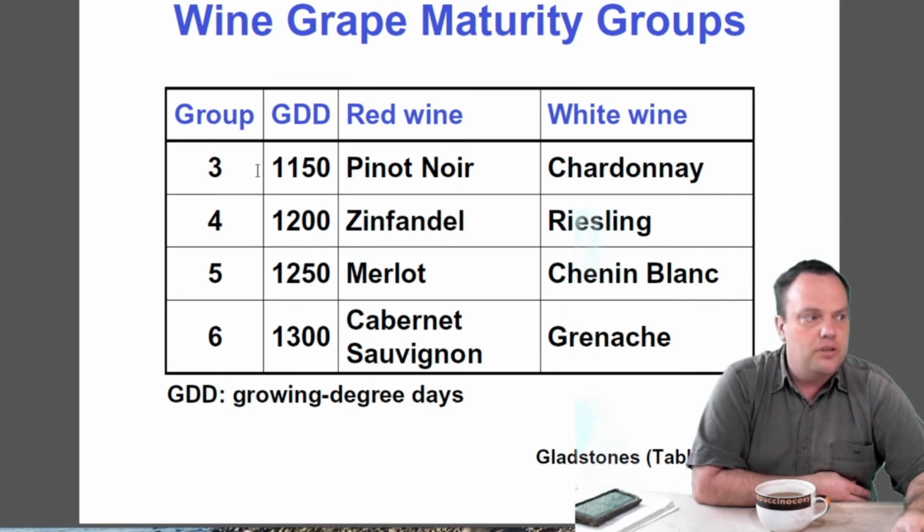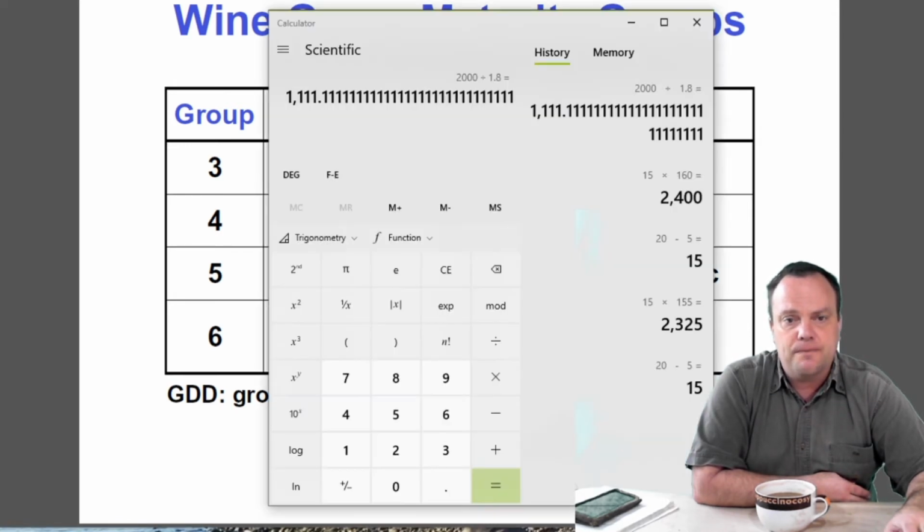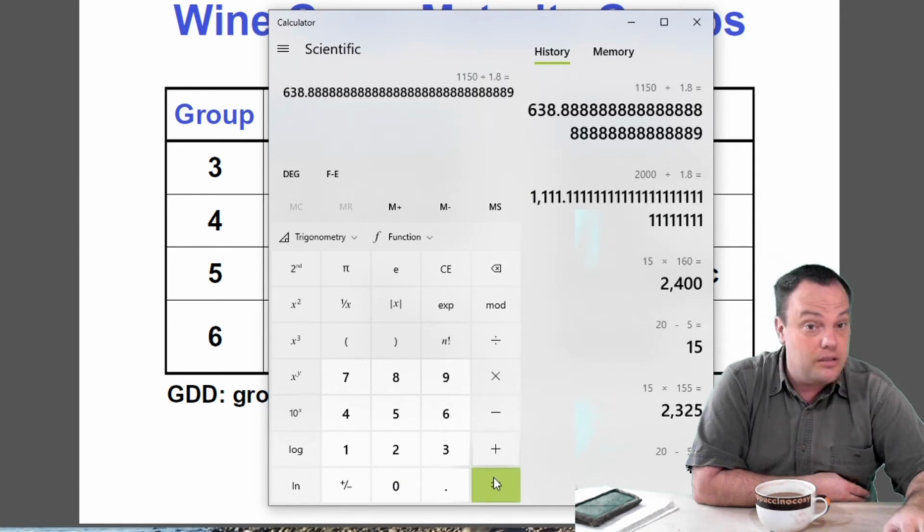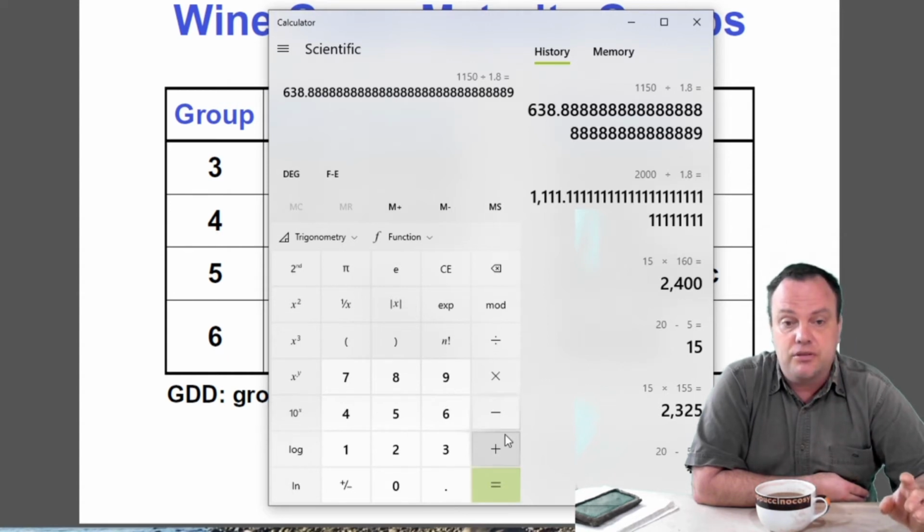Here they've got a table with the grape categories in 4 different categories. I don't know why there's not a 1 and 2 there. But group number 3, a Pinot Noir and a Chardonnay, they need 1150 GDDs. Now there's not much difference though, because 1150 divided by 1.8, see, that's only 638. And maybe I don't have the right grape variety there. I have to look into this and see. Yeah, I'm getting 638 there.